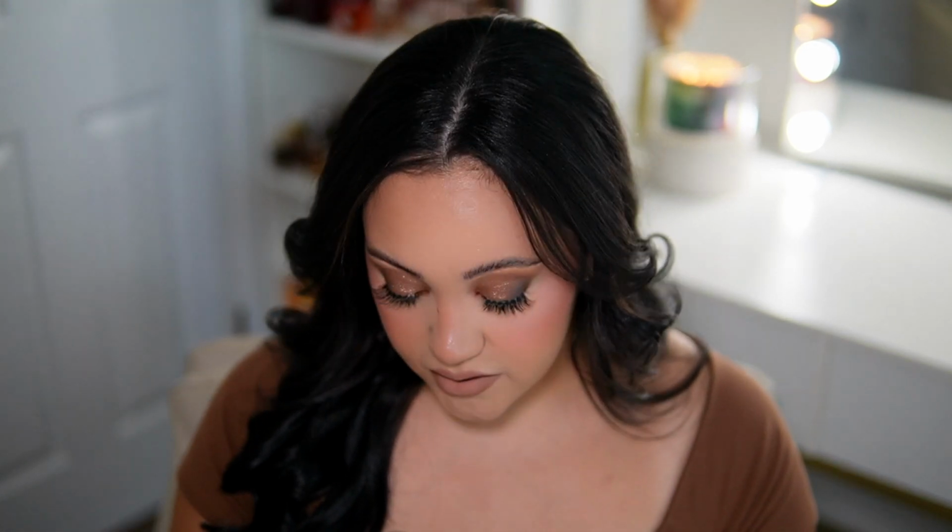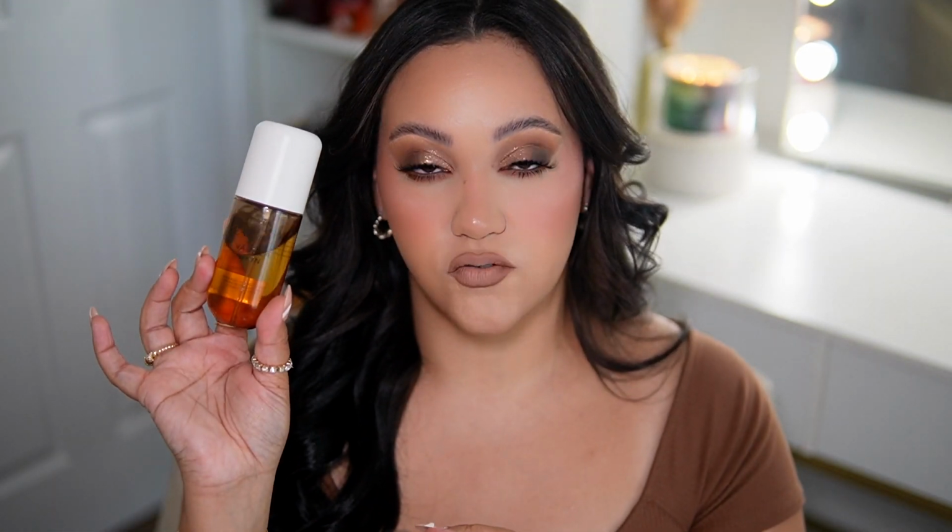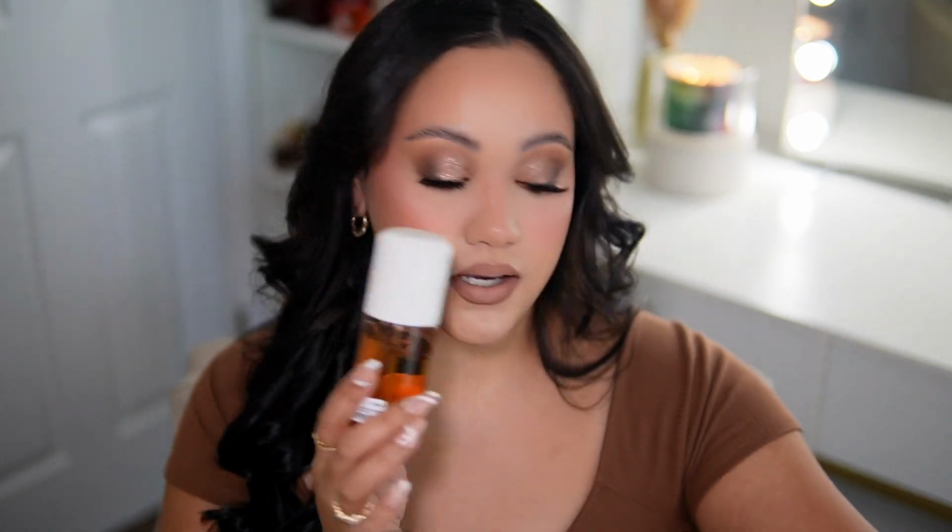So I'm not sure how to start this review, but I guess I'm just gonna go ahead and go into the wear test that I did for both of them. So what I did was I sprayed one side of my body with the body mist, all over my clothing, my skin, even around my hair.